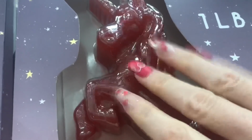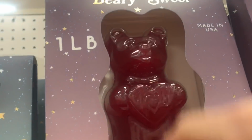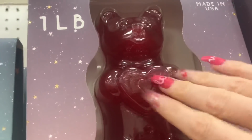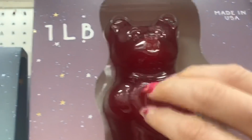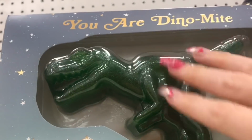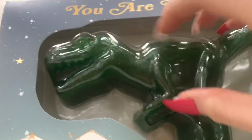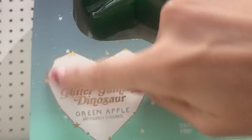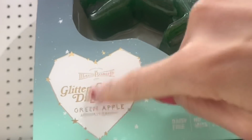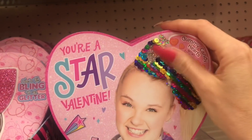Okay, then giant gummy unicorn. That is £1. I wonder if it tastes good. I passed too quick. There's a giant bear. Also £1. And this one's funny. It's a big green dinosaur, but I think it said it was a sour apple flavor. Green apple, there it is. That sounds delicious. Anything green apple sounds delicious to me.